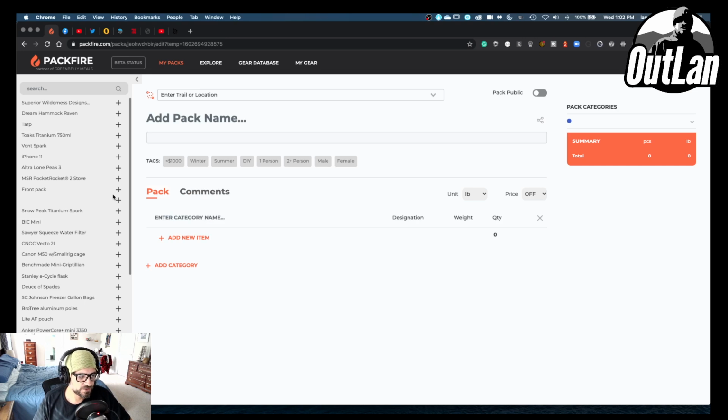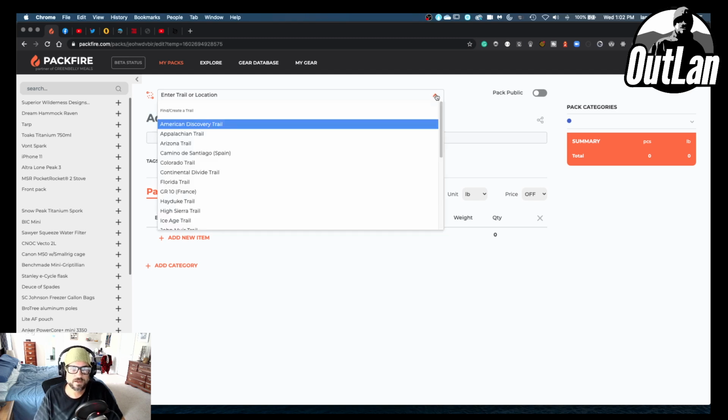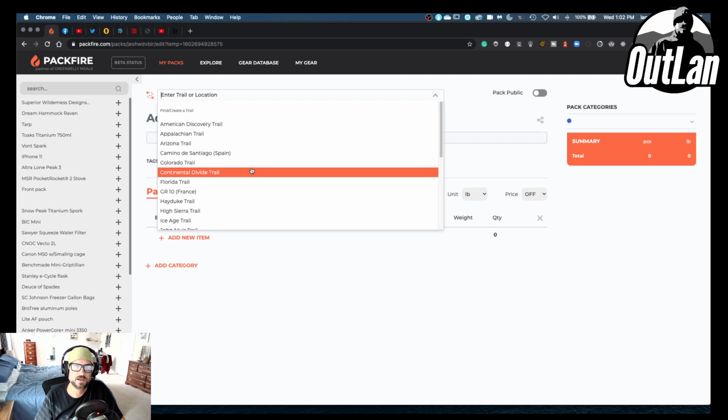What that's going to do is take me into this screen, and now I can start doing the real magic. And what I really like about this tool is they have things populated in the database already for you. So maybe you're going to be doing a hike of the AT, a thru-hike, or the Florida Trail, something like that. You can do a specific gear list for that specific hike.